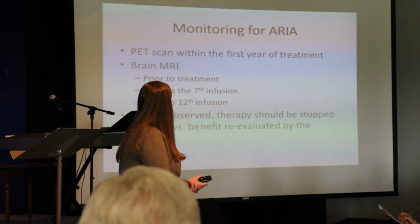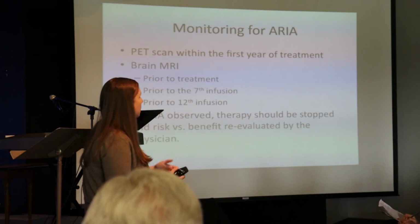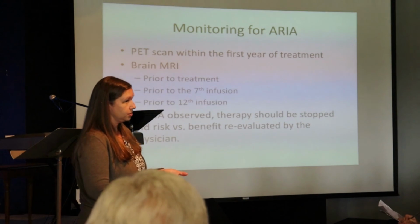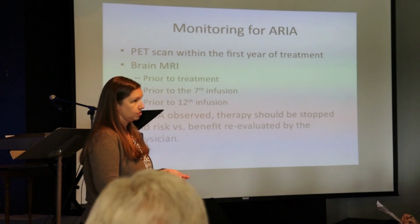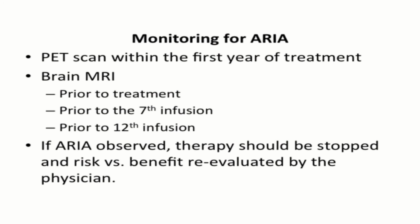So that's why they recommend monitoring when you start Aduhelm. First, you want a PET scan sometime within the first year of treatment. But you also want to make sure to get an MRI prior to treatment, prior to the 7th dose, which will be about 6 months in, and prior to the 12th dose, which would be 11 months in. If it's observed, they recommend stopping the therapy and having the prescriber evaluate risk versus benefits.